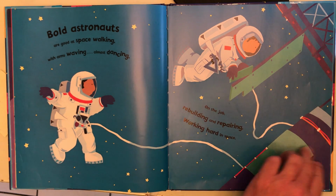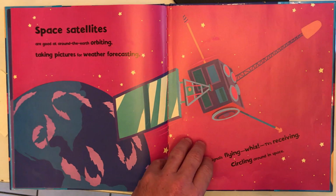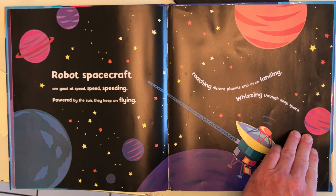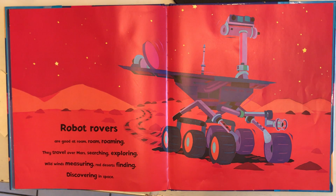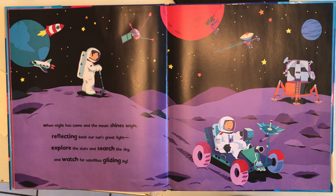On the job, rebuilding and repairing, working hard in space. Space satellites are good at around the Earth orbiting, taking pictures for weather forecasting. Signals flying, whiz, TVs receiving, circling around in space. Robot spacecraft are good at speeding. Powered by the sun, they keep on flying, reaching distant planets and even landing, whizzing through deep space. Robot rovers are good at roaming. They travel over Mars, searching, exploring, wild winds measuring, red deserts finding, discovering in space. When night has come and the moon shines bright, reflecting back our sun's great light, explore the stars and search the sky and watch for satellites gliding by.